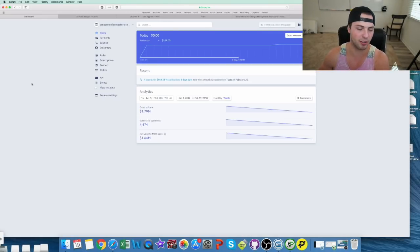But if you're doing Shopify, other things like that, you can integrate things like this. So this is Stripe, and pretty much all it is, it processes payments. So someone puts in their credit card, it gives the information, sends me a check. You can see on this, it's very organized. You can see your payments, your balance, your customers, and a bunch of other information, and this is free.